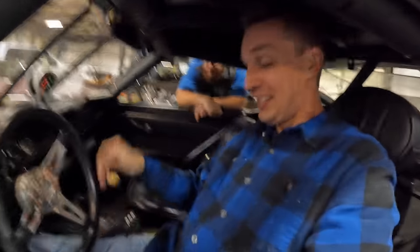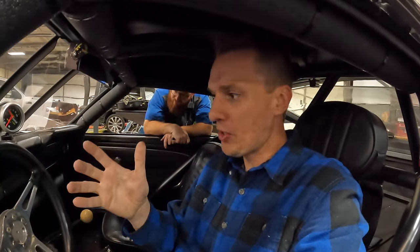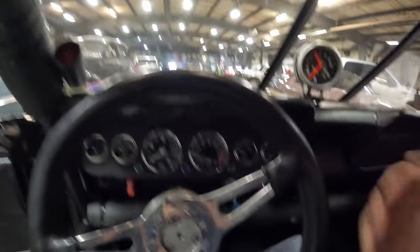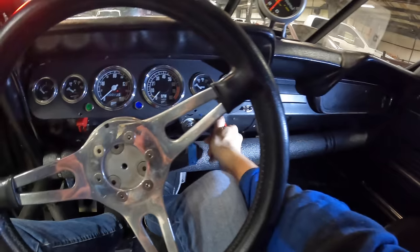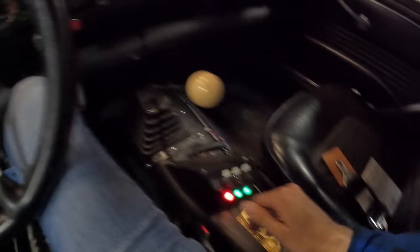Well, it didn't have a key before because it was just a full race car here. It's a '66 Mustang GT350 that was a Hertz Rent-A-Racer, and then it became a race car back in period, and then somebody converted it to be a Group B legal race car. It didn't have a key, which it does now. There's the fuel pump. It's a loud one.